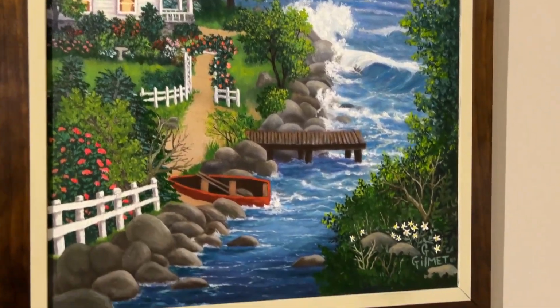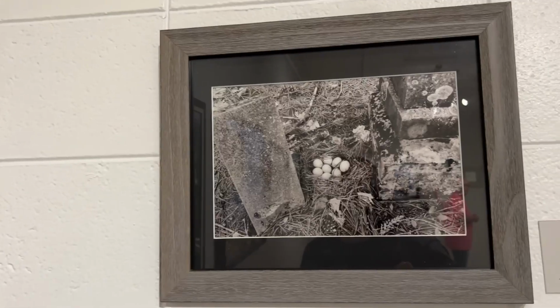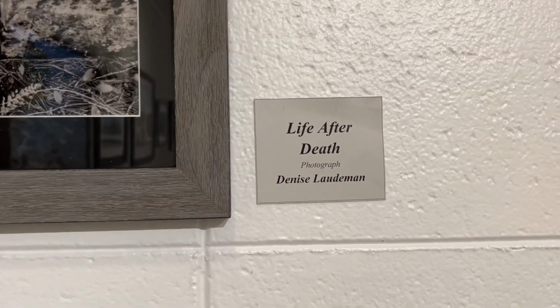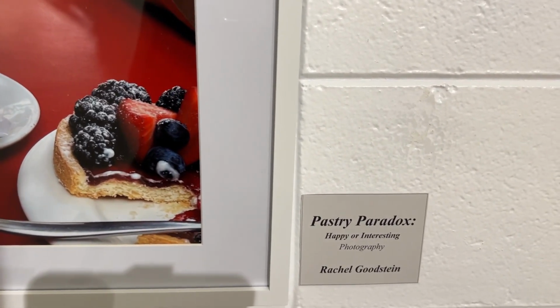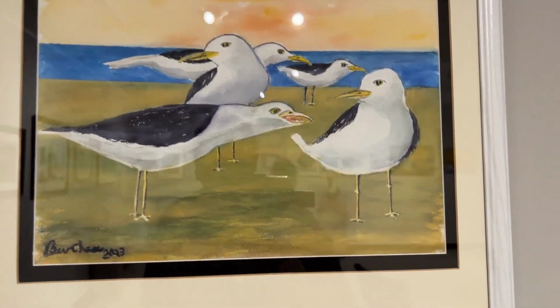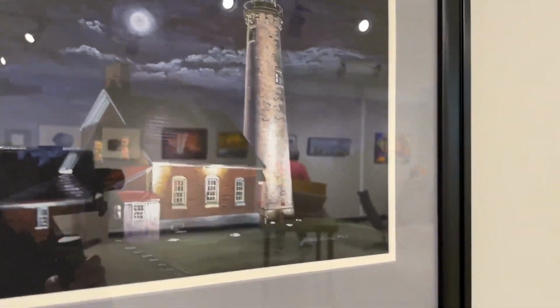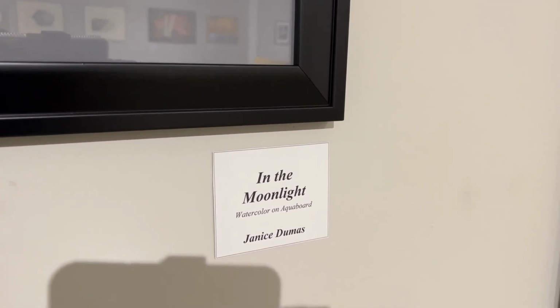This one, Stormy Day Oil by Glenda Gilmet. This is photography, right? Yes. Life After Death, Denise Londeman. And this one, Pastry Paradox, Happy or Interesting, photography, Rachel Goodstein. And this one is Family Dynamics, mixed, Beverly Chase. And that's pretty. In the Moonlight, watercolor and aquaboard, Janice Dumas. Wow, this is a big one.